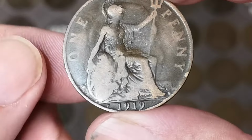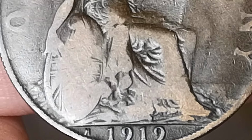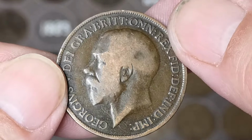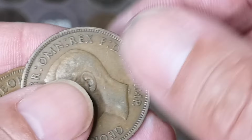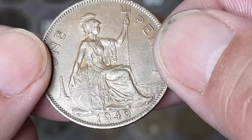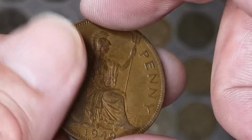Oh, look at that. Very next one is definitely a mint mark. It's a 1919 H. Is that any better than the one on the board, though? I'll have a look. Now, we've got a 1938. 39. Oh, there's a 1949. It's not bad, but I think the one on the board's slightly better.